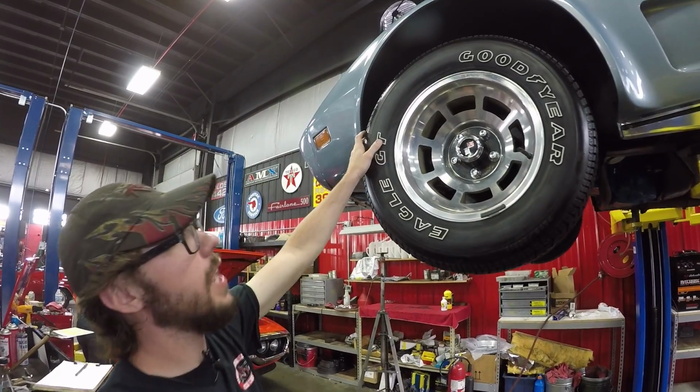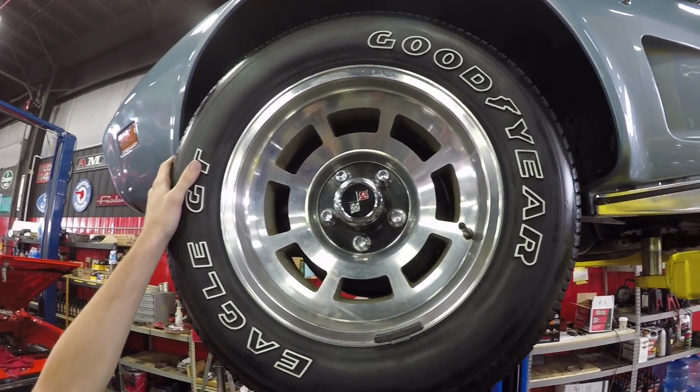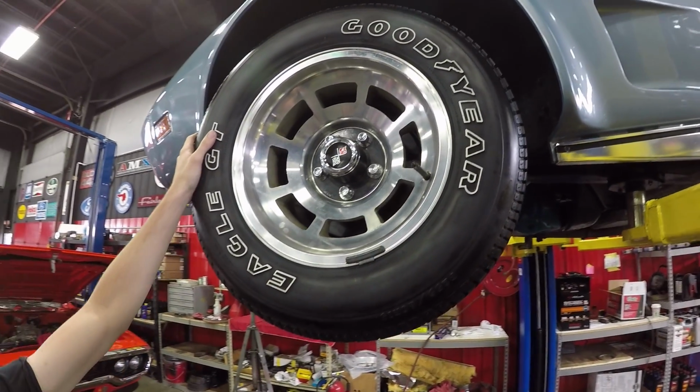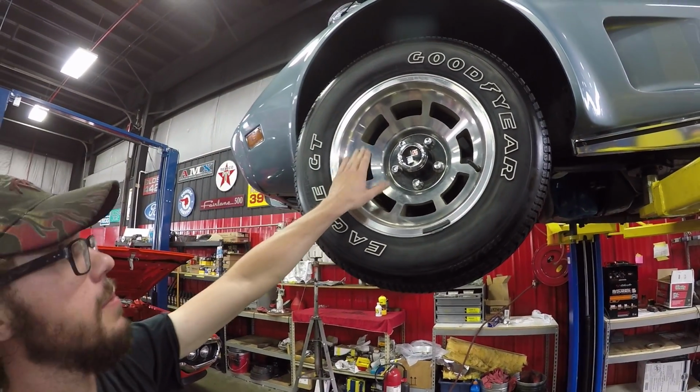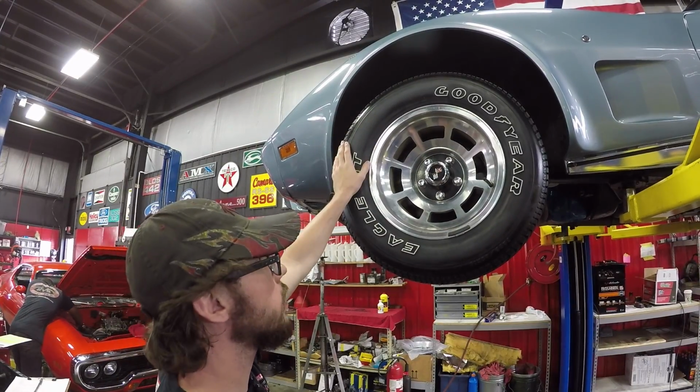All right, guys, for rolling stock, we have Goodyear Eagle GT radial tires on this. The size is a 255/60 R15. Corvette rims on this thing, no big surprise there. Brand new center caps on this thing with the correct style of lug nut. Let's go check out the rear.